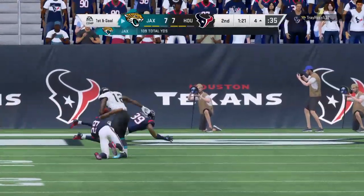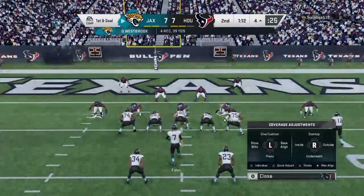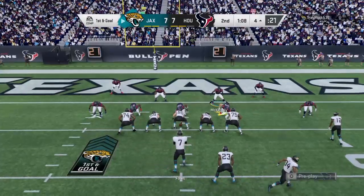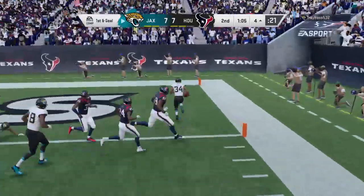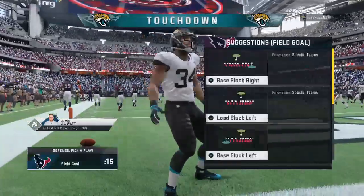And all the way down inside the 5 to the 4. 12 yards there and a 1st down. Tempo. Now a fake on the give here as they try the run-pass option. And he will get this into the end zone for a Jaguar touchdown.